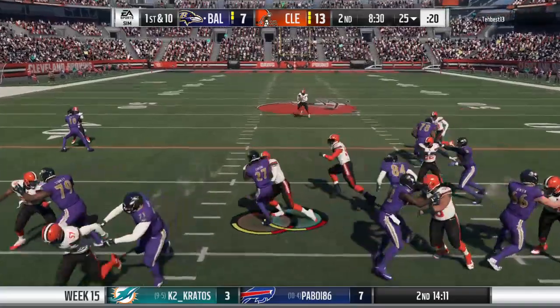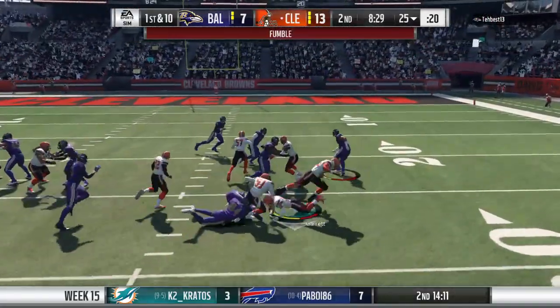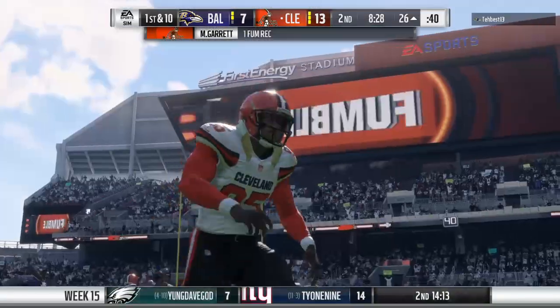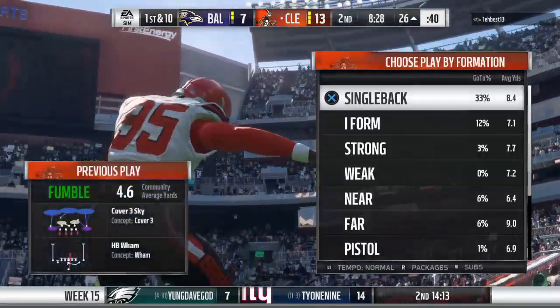They'll start out on the ground with Carson. And he coughed it up. And this is picked up by the Browns. And they will take over at the 26-yard line.